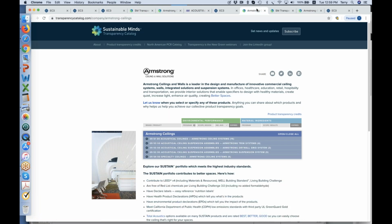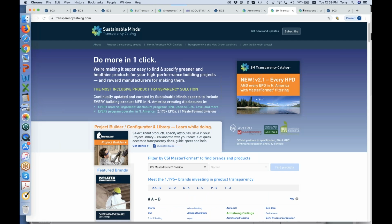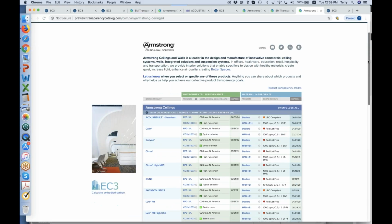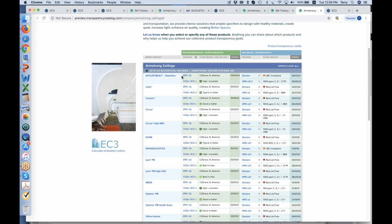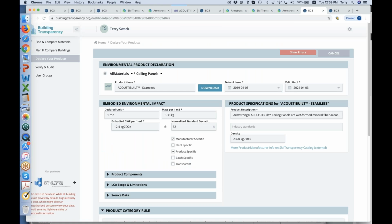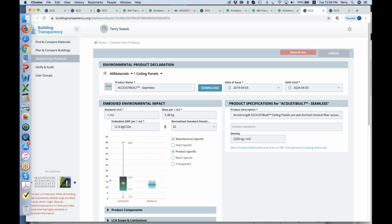But now when we've integrated the EC3 data, what you're going to find is not only will you be able to come and see the EPD and get to the EPD, you'll be able to see the information in EC3. And so when I click here, I'm going to be taken to the EPD page in EC3 for more information, and actually even be able to start to model a project right from there.